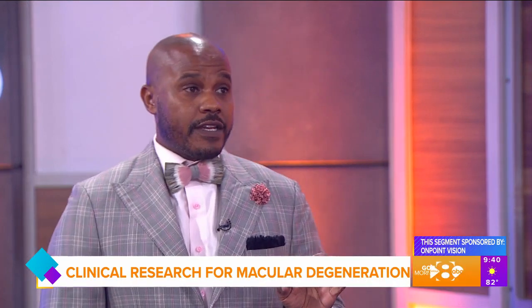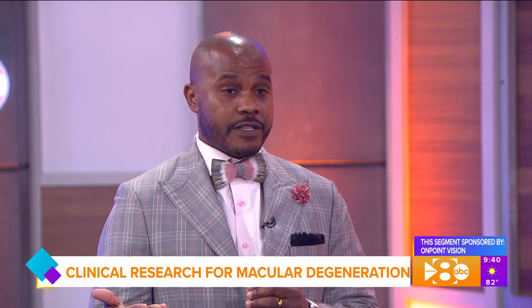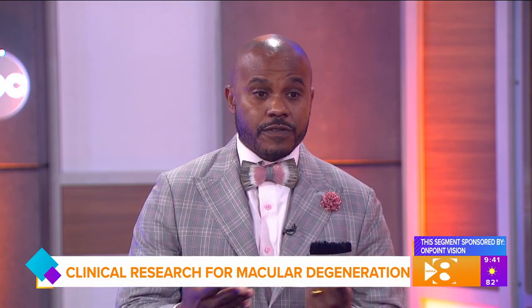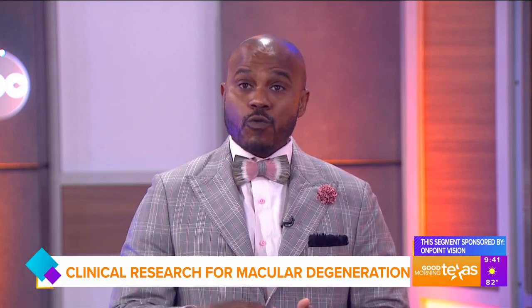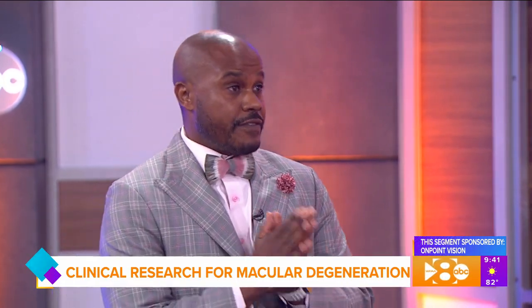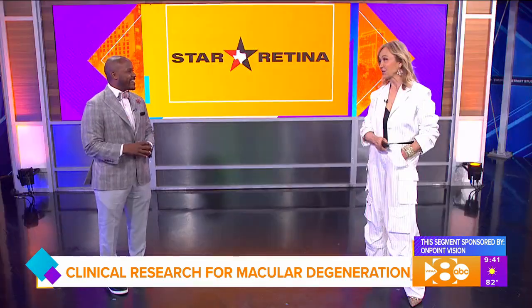So what types of conditions related to this do you treat? Sure. So at Star Retina, we treat almost any condition that causes someone to lose vision. For example, macular degeneration, most common cause of vision loss over the age of 65. Diabetic retinopathy, most common cause of vision loss under the age of 55. Retinal detachments, even cataracts. The point is, if you're losing vision, retina specialists have many tools in our toolbox to help make your vision better. That is the great news.